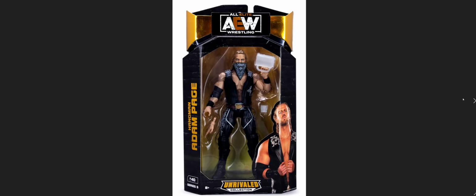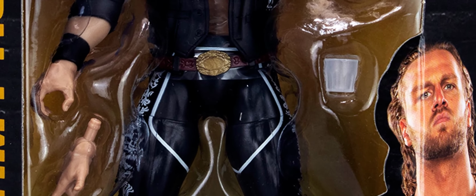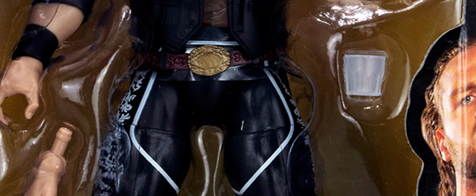Next up, we do have Hangman Adam Page from Series 5, the current AEW World Champion. Anyways, there's a bunch of tiny details that go into this figure that make it so good in my opinion. First of all, you've got his classic cowboy belt right here, and the belt even has detailing on it. You don't really see that with figures from Jazzwares, Mattel, or anything like that. It's usually just a straight piece of plastic, or rubber, whatever you want to call it, wrapped around.